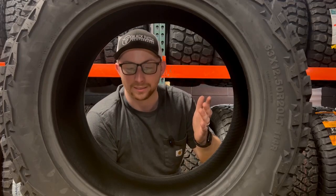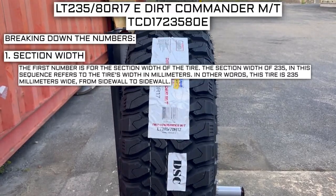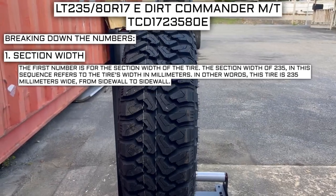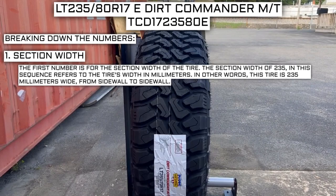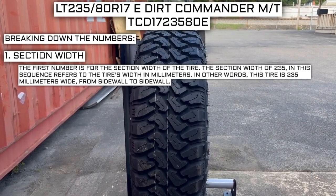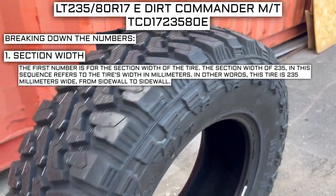Or do I have to be a math teacher to read these numbers? It's really not that bad. Let me dive into what each one means. The first number is for the section width of the tire. The section width of 235 in this sequence refers to the tire's width in millimeters. In other words, this tire is 235 millimeters wide from sidewall to sidewall.